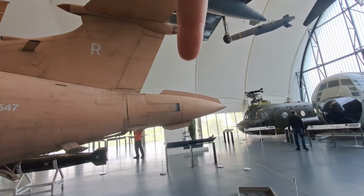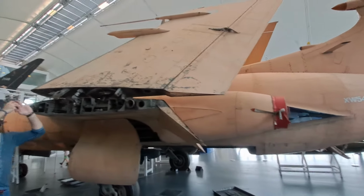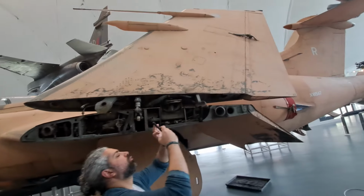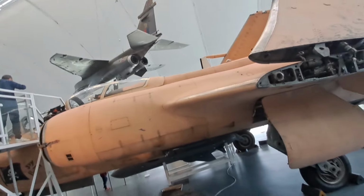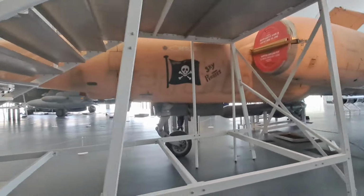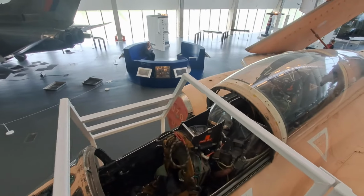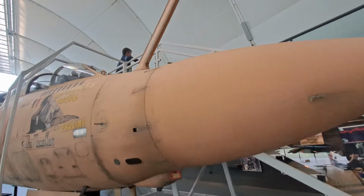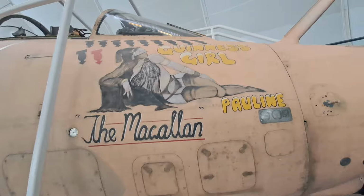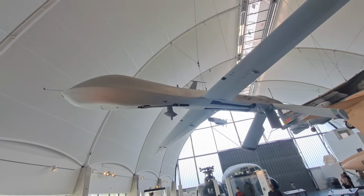That's my favourite part of the Buccaneer, the air brake. It's in a nice desert pink. The wings are folded. It's got some paint on it. Going up now, refuelling probe. Got the cockpit. Some type of marker to it. Top side view of the Buccaneer. United States Air Force Predator drone.